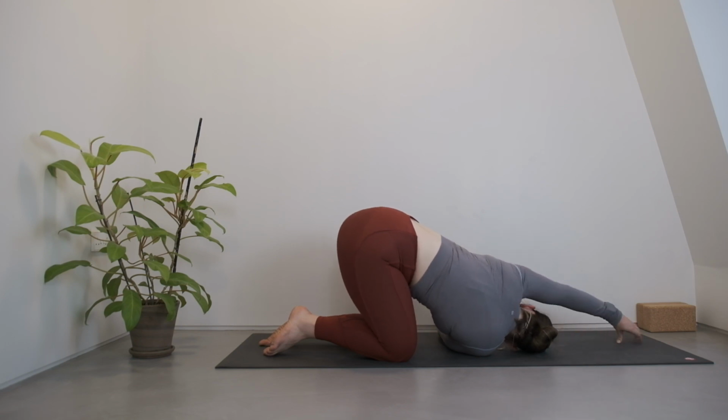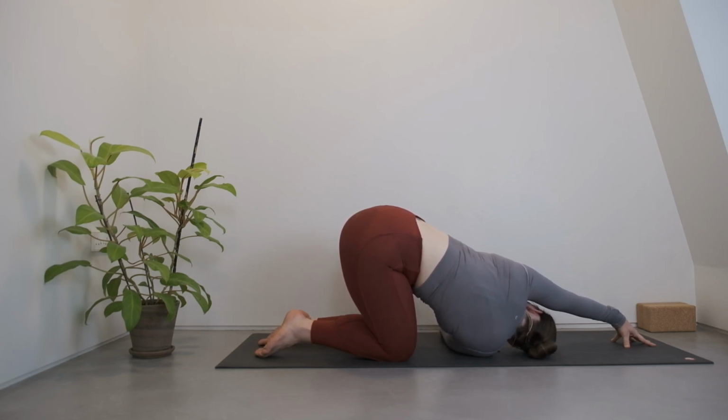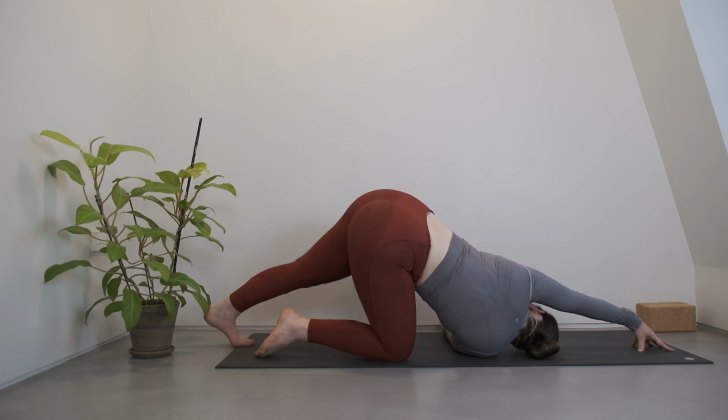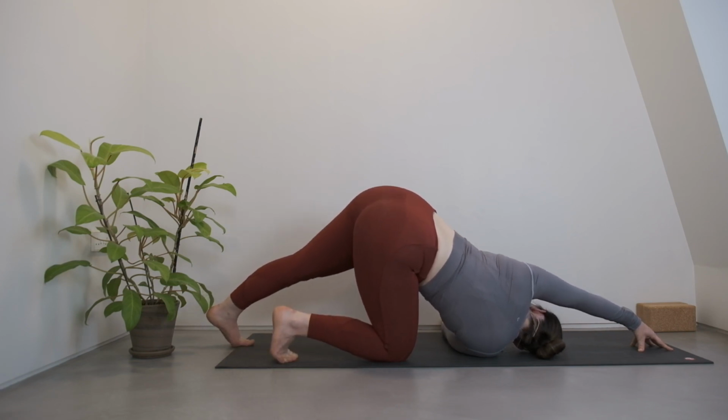Possibly walking the right hand towards the front of the yoga mat, supporting ourselves there. And then leaning a little bit more towards the bottom shoulder to spin the chest towards the ceiling. Finding this opening and twist through the upper back. And finally, possibly tucking under the right toes and sending the right heel back.